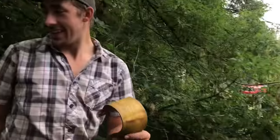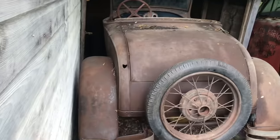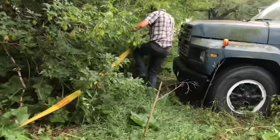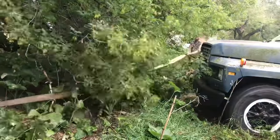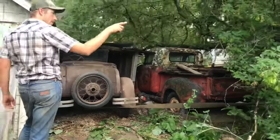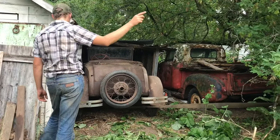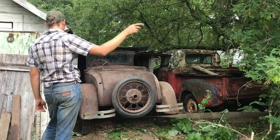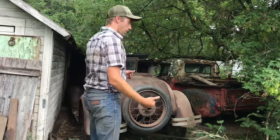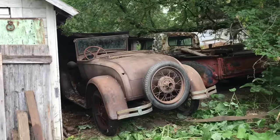So our plan is to pull the car from over there and pull it away from the shed because it's going to hit the shed right there. That's our plan. Straight back. Awesome.